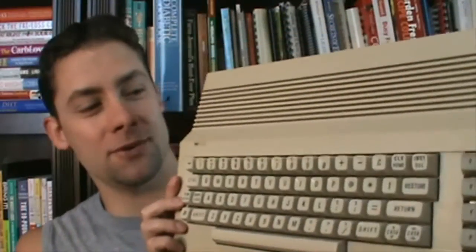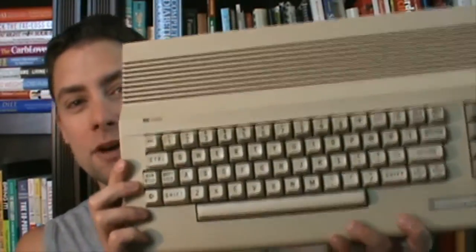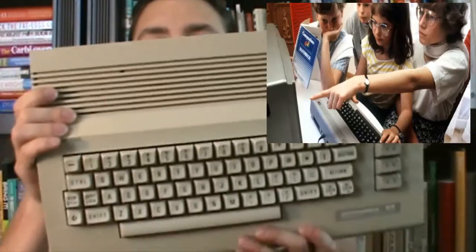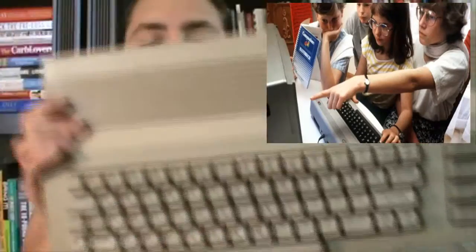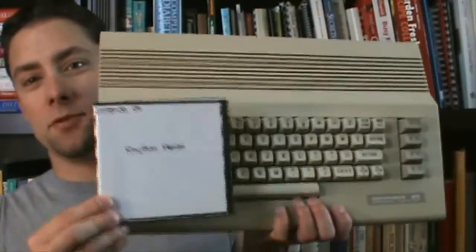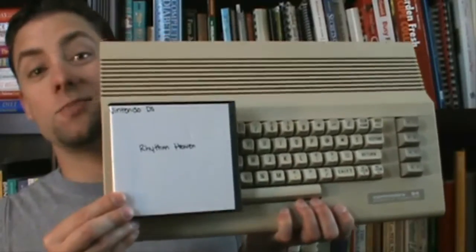This is a Commodore 64C model, which came out in the later 80s. Basically, it's badass and awesome. And look how big this thing is. Look at that. It's huge. Let's give it some scale, shall we? Here's a DS box. And here's the Commodore 64C. It's pretty big. It's pretty badass, isn't it?